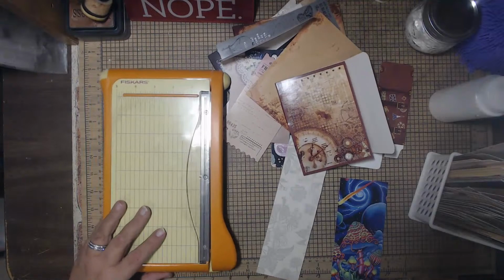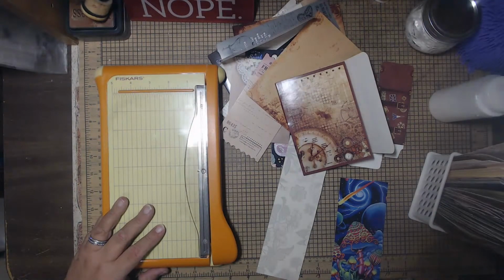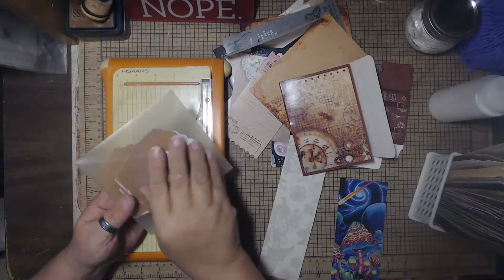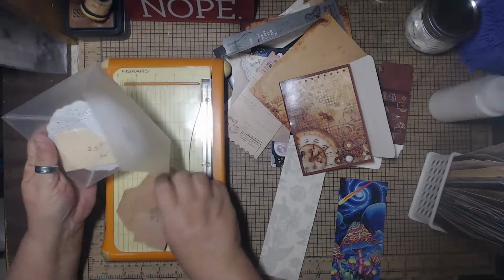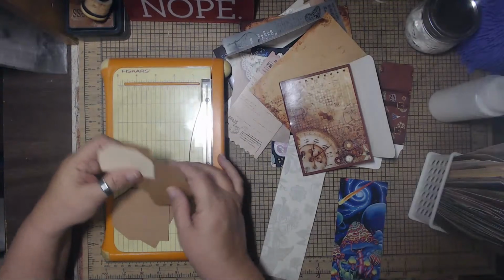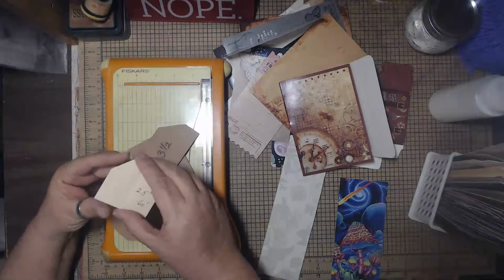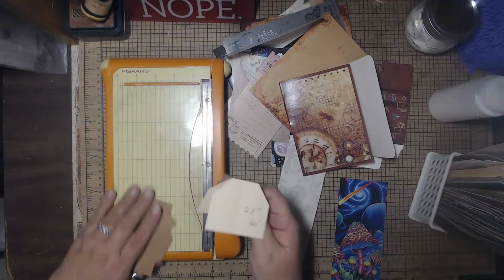And you know what? Before I even do this, why don't we talk about jigs? I have a collection of them that I use on the regular. Here they are. So what these are is pieces of file folder, usually the heavier one, that I've already cut my tag perfectly, because I have a tag cutter.